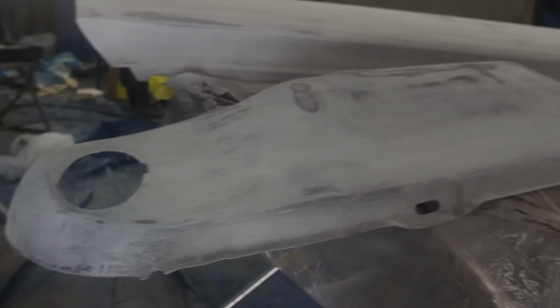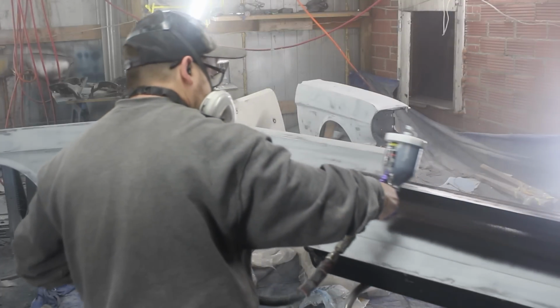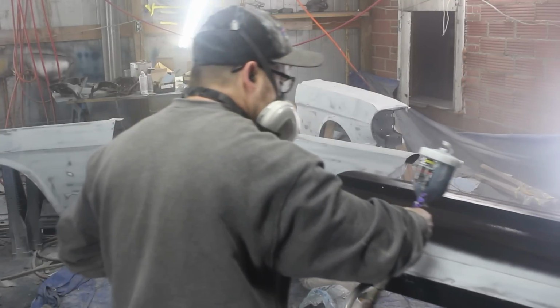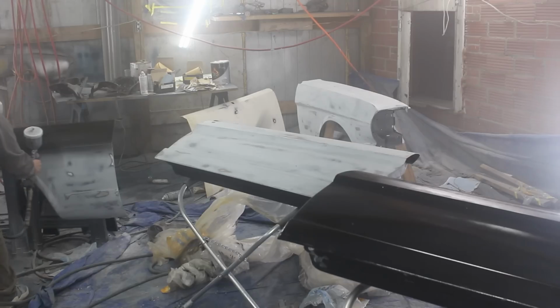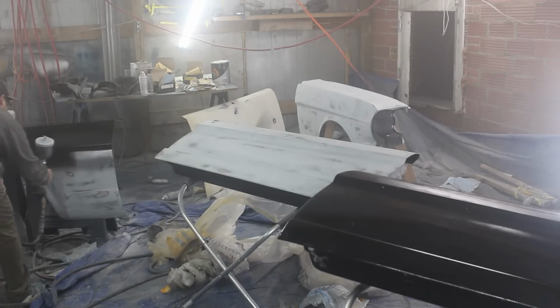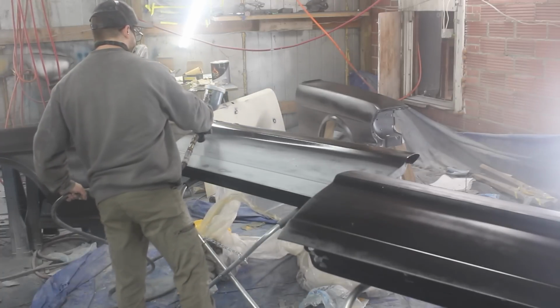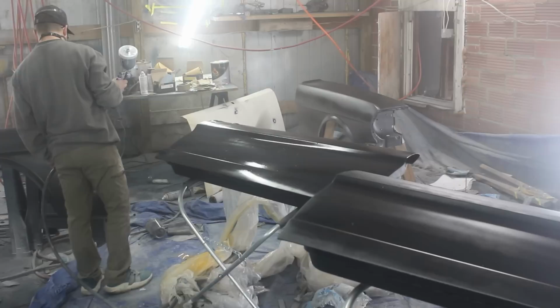So G2 is a polyester primer, which means it doesn't shrink back, and you can spray it on super thick. So I just laid this stuff on really, really thick and then blocked it down. Now, when you block G2, the cool thing is it's black, and it leaves orange peel, and so as you block, the orange peel starts to disappear, and when it's all gone, you know you have a flat panel and everything is smooth.